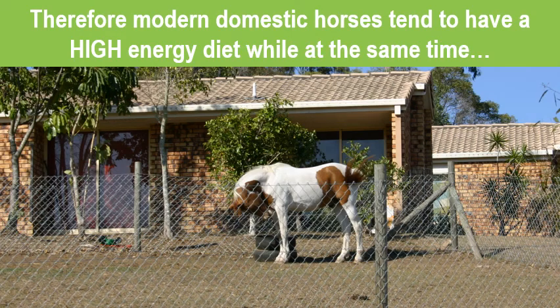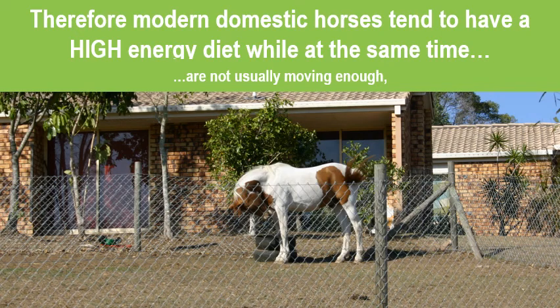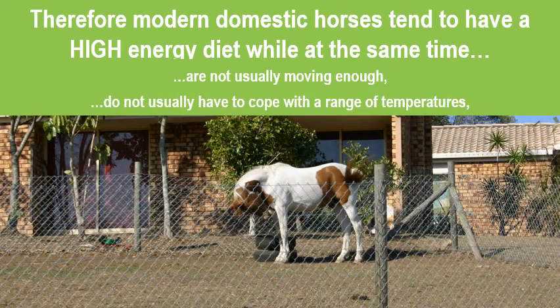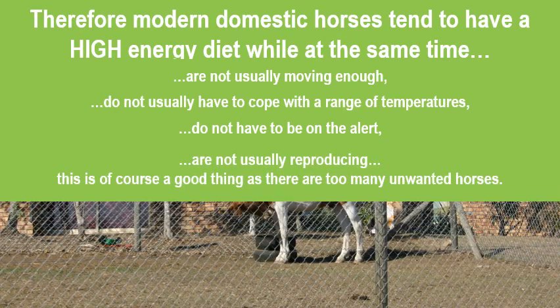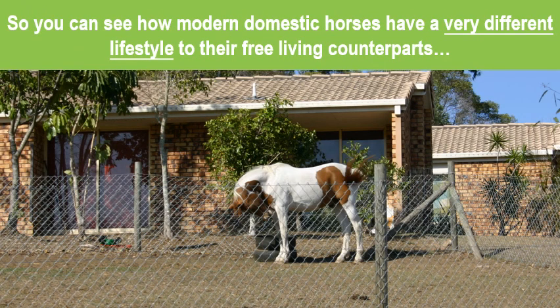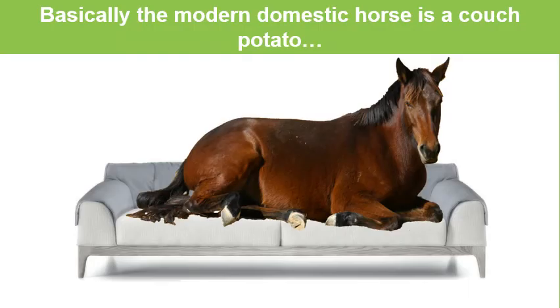So, modern domestic horses tend to have a high energy diet, and at the same time, they're not usually moving enough. They don't usually have to cope with a range of temperatures. They don't have to be on the alert. They're not usually reproducing. This, of course, is a good thing, as there are far too many unwanted horses. And, of course, they are being wormed, rugged, etc. To summarise, basically, the modern domestic horse is a couch potato compared to his ancestors and wild living relatives.